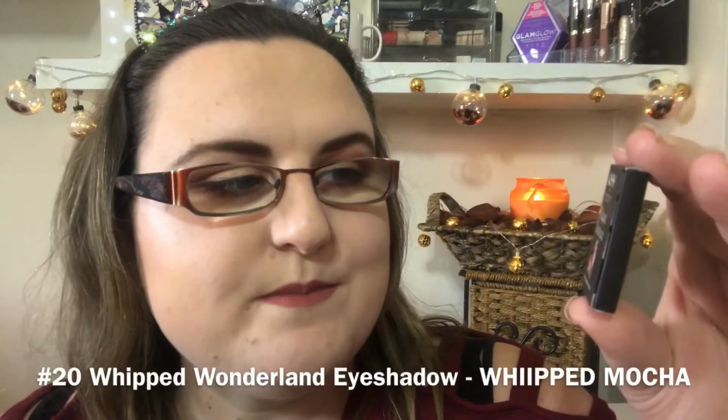So we have another Whipped Wonderland eyeshadow for day 20, and this one's in Whipped Mocha. And it's a matte brown shade. They're so creamy. Here's the Whipped Mocha shade, just a standard matte brown colour, super creamy. It just really is. Really, really nice.